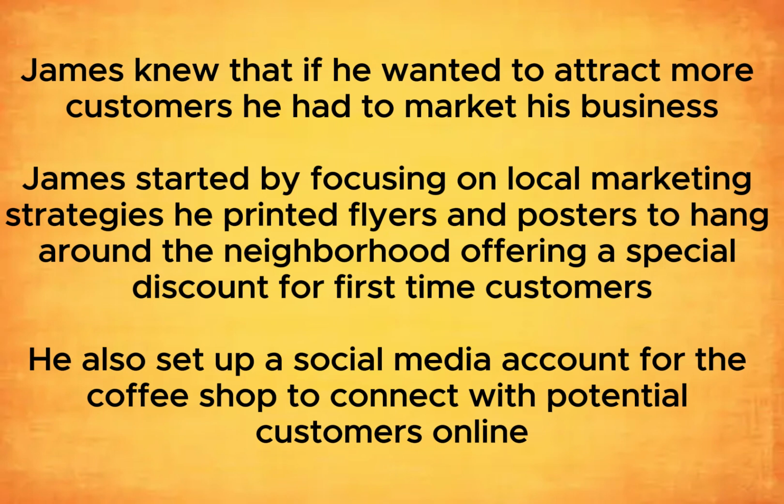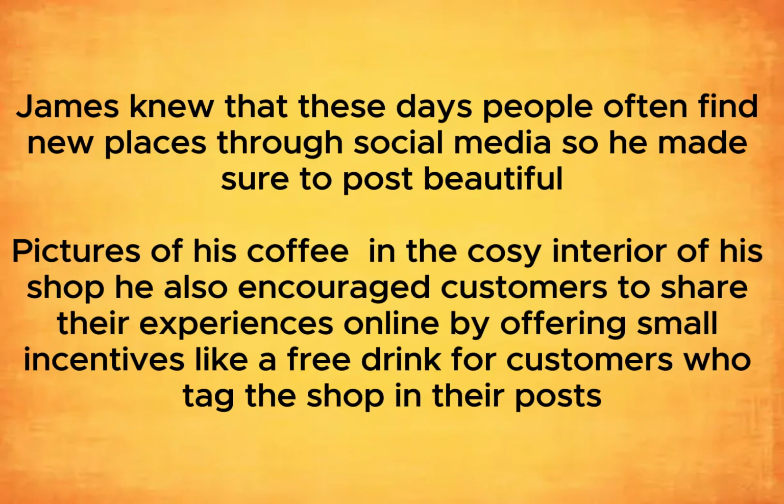He also set up a social media account for the coffee shop to connect with potential customers online. James knew that these days, people often find new places through social media, so he made sure to post beautiful pictures of his coffee and the cozy interior of his shop. He also encouraged customers to share their experiences online by offering small incentives like a free drink for customers who tag the shop in their posts.